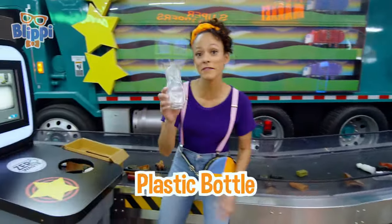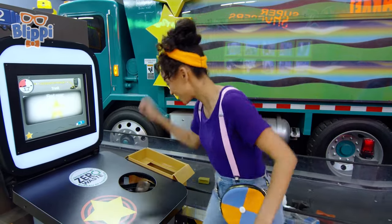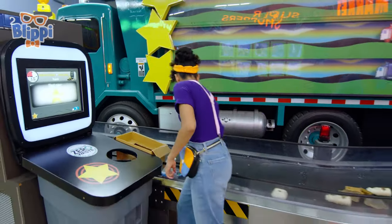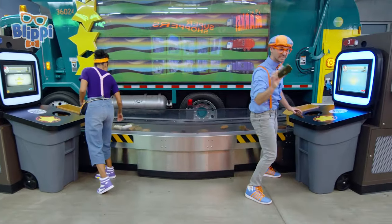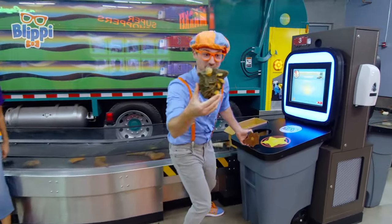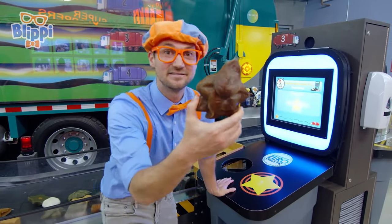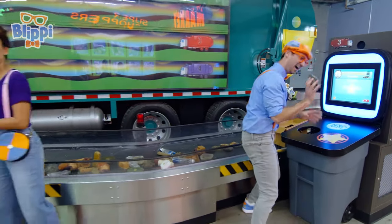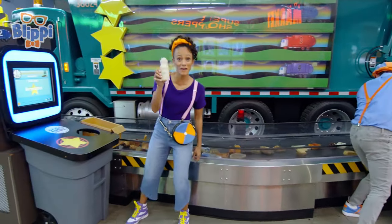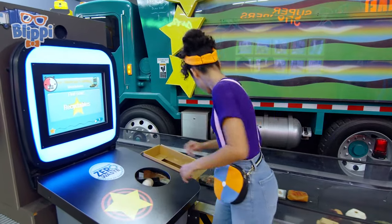Ooh. And look, an empty plastic bottle. You can definitely recycle this. Oh, here's another one. Wow, some more leaves. Actually, these are flowers. Whoa, there we go. Ooh, and some leaves. Yeah. Here's an empty bottle of milk. Can you recycle this? Yeah!